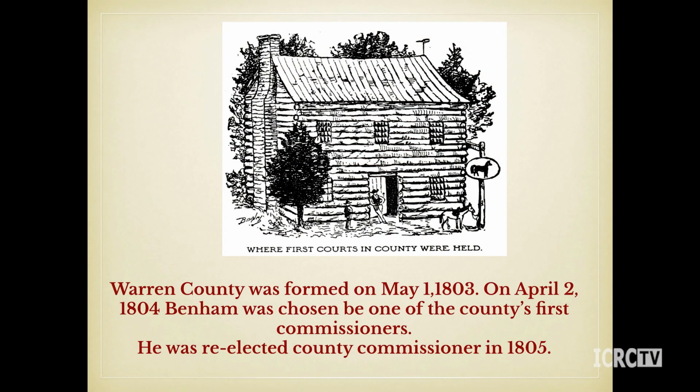Warren County was formed 2 months after Ohio existed. Ohio was formed on March 1st, 1803. It already had 10 counties, and another 8 to 10 were formed 2 months later. And so Warren County was one of those. It existed with the leadership of associate judges for 1 year, but the following year, on April 2nd of 1804, Robert Benham was elected county commissioner.